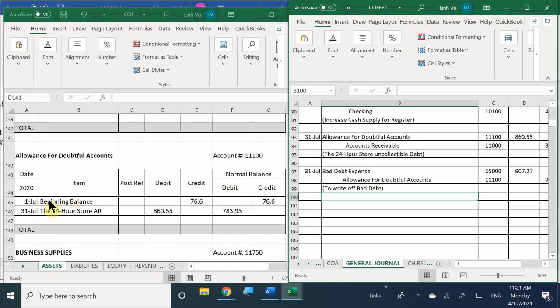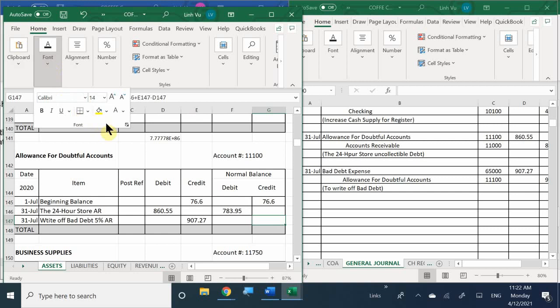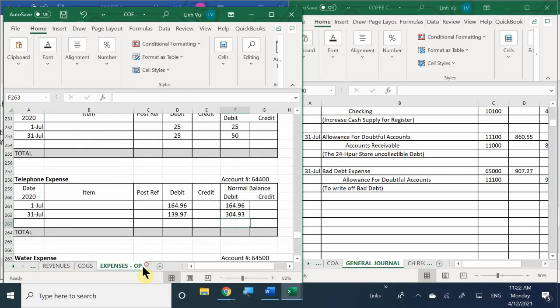So since we're already here in the allowance for doubtful accounts, I'm going to go ahead and, where is my number at? Okay, I'm going to write here, 5% of AR, right? And we're going to credit 13,116.30 to bring our account balance now to 12,332.35. Okay.